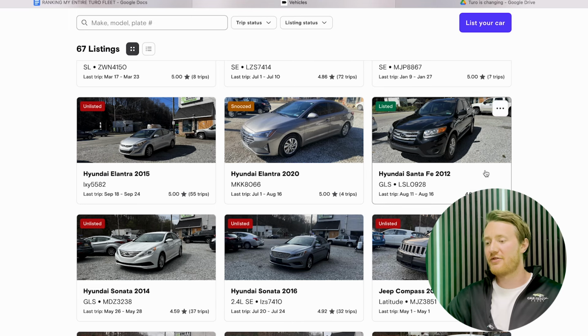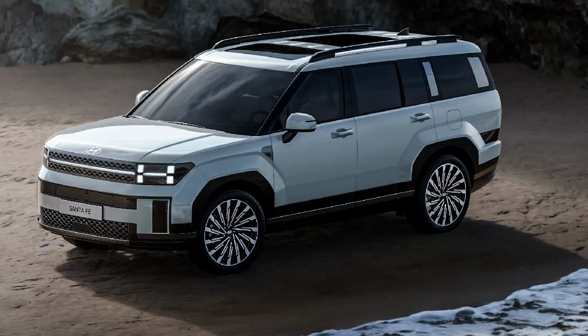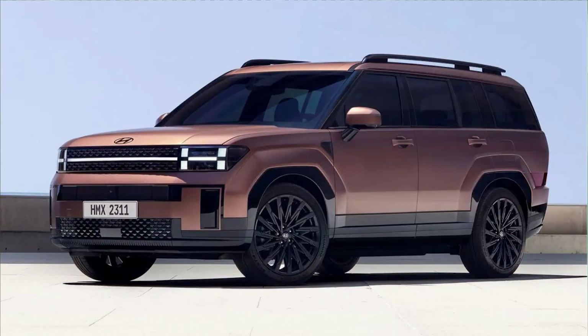Okay, Hyundai Santa Fe. So I only have one Santa Fe. I've been renting this one out for like almost 2 years now. I like this car a lot. It's an SUV, so it rents very well, and it goes for a little bit more than the other ones. Usually starts around $60 a day, so that makes a pretty big difference. No major issues with it, even though it's high mileage, older. So I would definitely add another one of these to the fleet, even though I like Equinoxes for my SUVs. But if I saw a Hyundai Santa Fe at the right price, I would definitely buy it. So I'm going to give that one an A.